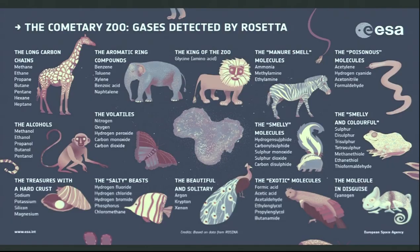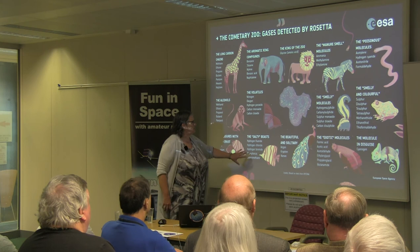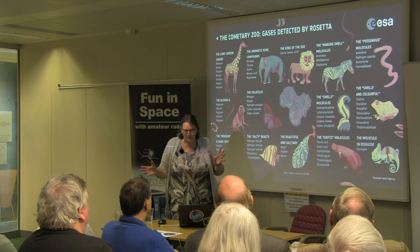Right, so I better hurtle on. Right, so there was an instrument called Rosina, which was on the Rosetta spacecraft, and it was analysing the gases that were coming off in the jets. And it found a whole load of different things, methane, ethane, and they've put them into this zoo of all different molecules. They found really nasty things, hydrogen cyanide. They did find glycine, the amino acid, cyanogen, acetic acid, all sorts of stuff, noble gases, hydrogen fluoride, everything you can imagine they found there. And a huge amount of water.